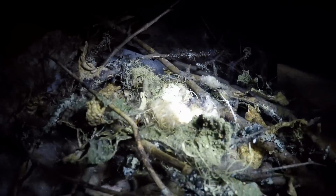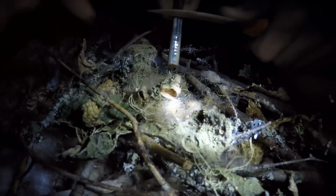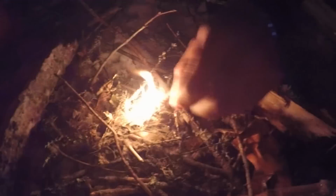Yeah, just right on that part. Yeah, just keep going. So you got it. There we go. Got it. Now let's get nurturing that little puppy. Yeah, there you go.